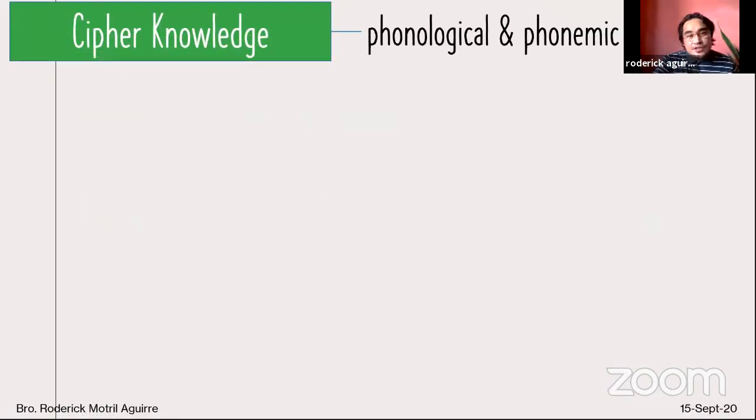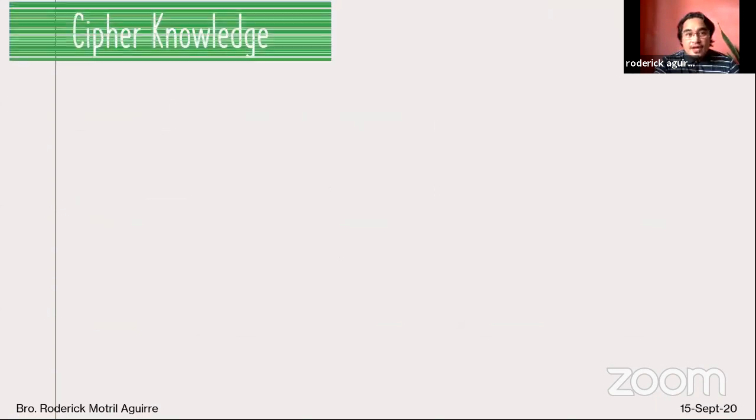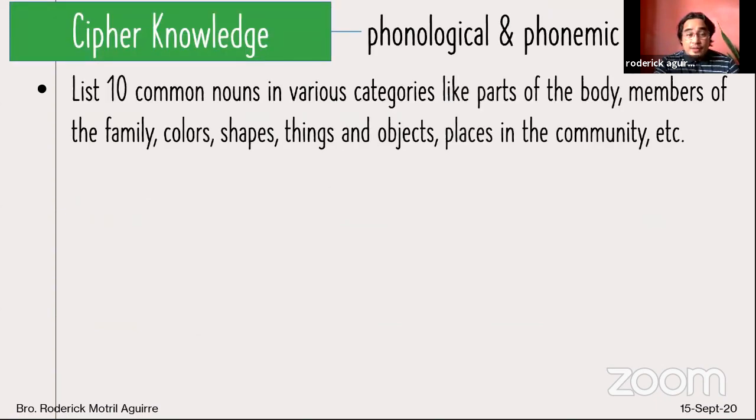Okay, let's now proceed to cipher knowledge. Now, if you have questions about word pattern creation, decoding of word patterns, or creating a diagnostic tool to assess decoding of students on word patterns or their knowledge on word patterns, please key in your questions on the comments box below. All right. Next, we have cipher knowledge, the phonological and phonemic awareness.